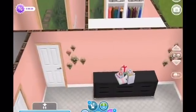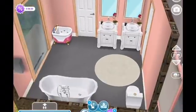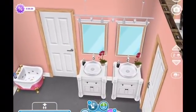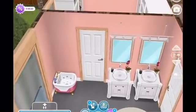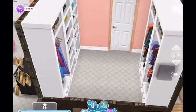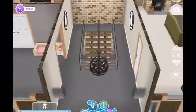And then she has her own bathroom over here where I've doubled the sink and put one of the new toilets that I got, and also the little pug bathtub. I love the pug. I think yesterday's video was the pug house, Miss Olivia's house, so you might want to see that too. And then she has her own closet here. So that's the preteen's area of the home there.